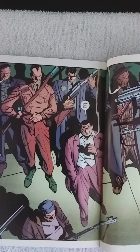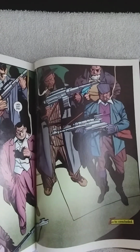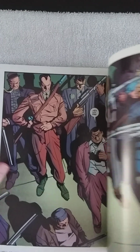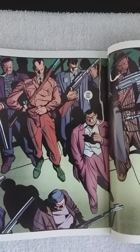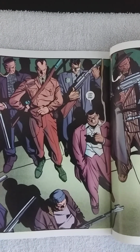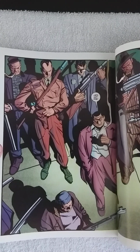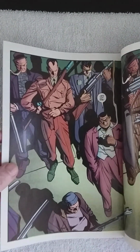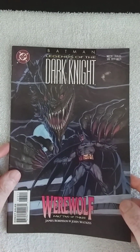And then the end. Oh, he got one. And look at these science fiction weapons. Where do they come from? And that's going to be concluded in the next one. So it's a little bit less about the werewolf, but more about these side characters, right? They want to hunt Batman, but Batman wants to get the killer. So I'm not sure why you'd want to kill the one that killed your brother, right? But okay, comics.